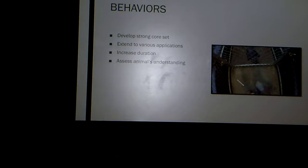And then I really want them to understand the behavior fully. So it's not just back in one situation, it's back no matter what situation she's in. So if she's standing up and I cue back, she can still do that. If she's really far away and I cue back, she can do that. If she's sideways and back, she knows what that means more than in just one context.